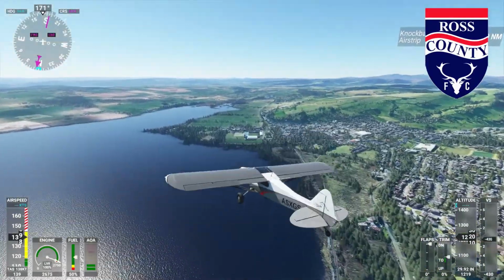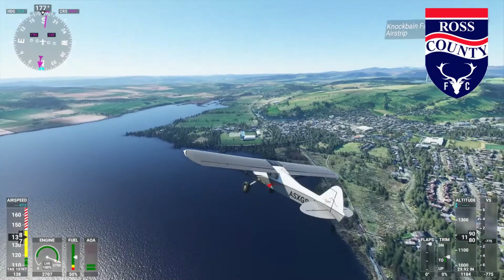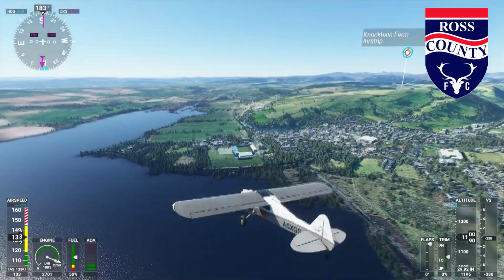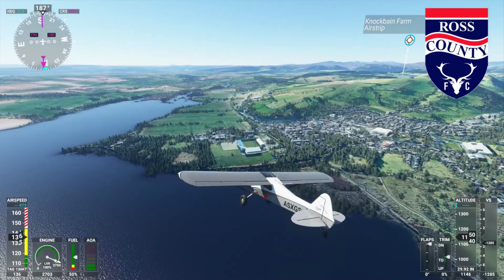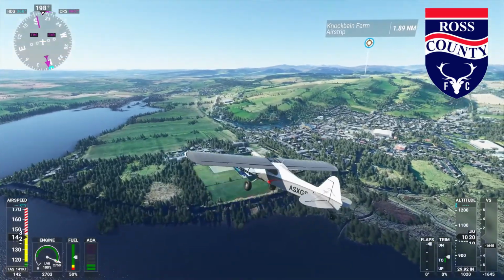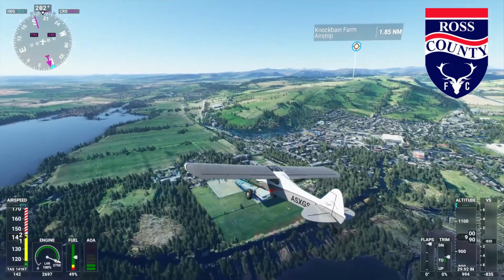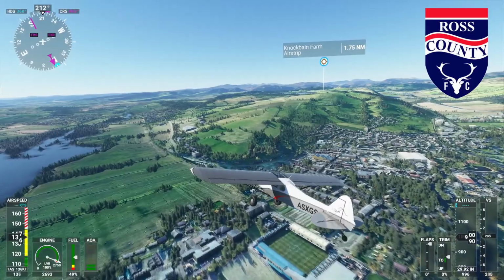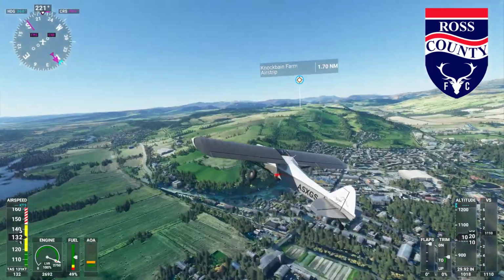Also got a little surprise for you at the end, which is quite cool. So we can check that out in a minute. Let's just buzz the stadium first. Right by the water, look at that. Really nice. So let's just go down and have a look. There we go. Okay, now that we've done that, there's a little surprise.